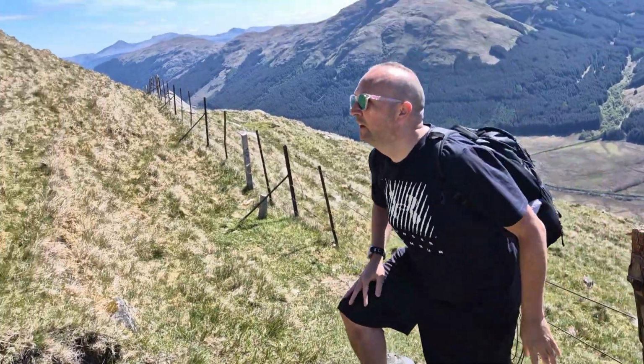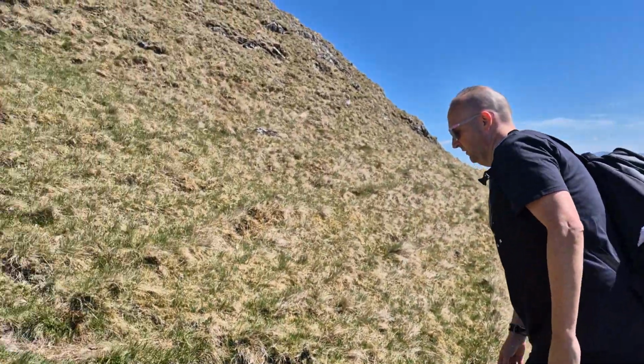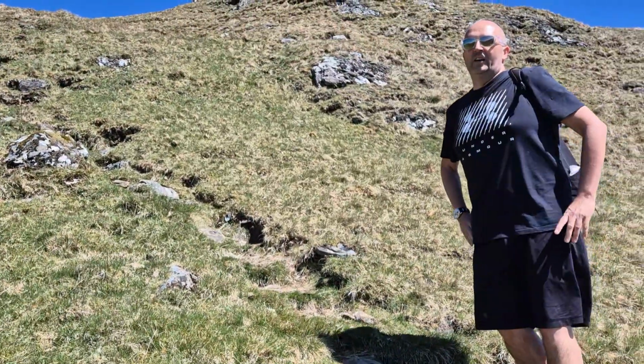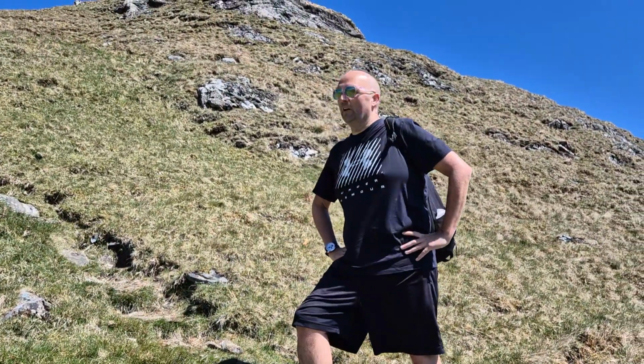And then we're going up here. So we're at the 2,100 feet mark at the moment, and then we've got about another 1.5 miles for another 1,700 feet. It says it gets a bit more level, a bit easier now, so we will see.